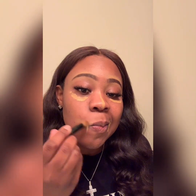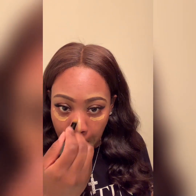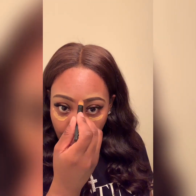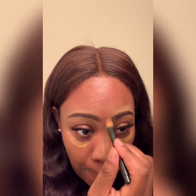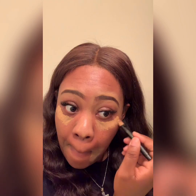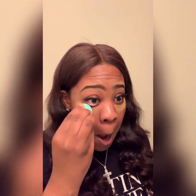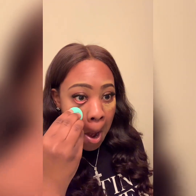Now, I mean, typically I would use either one. It just depends. I would use this one. And then I'll just get my beauty blender, blend it in, and just lightly pat it in. You don't have to smush it in, just dab it in.